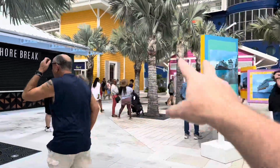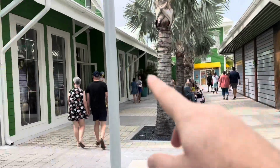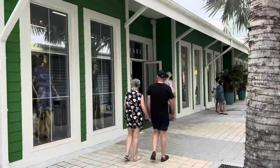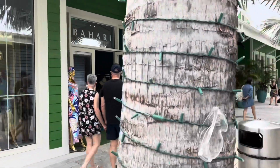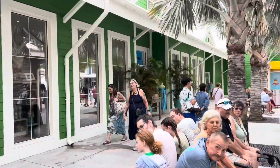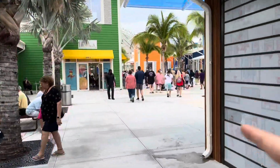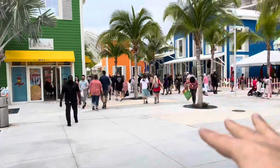There's other shops over here, restrooms right there. And then going this way, you do have some other shops as well. And for those of you that like to get the matching outfits, maybe head that way. There's another shop there for clothes. I want to try to buy a shirt today, but I'm going to buy it in town instead of inside the port area.